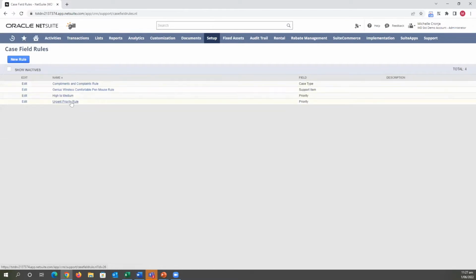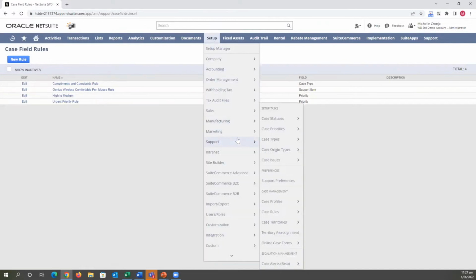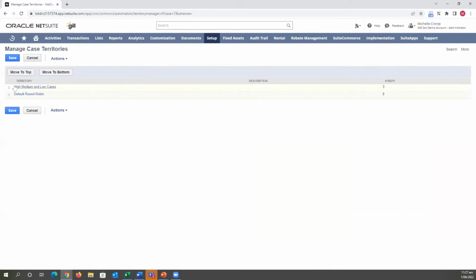Now what I need to do is assign these rules to the territories, which will then assign it to the appropriate sales or support rep. I'm going to navigate through to setup, support, case territories. So currently I already have my high, medium, and low cases set up. And what I also want to make sure is that my default round robin is set up. And what this would mean is no cases will actually fall through the cracks.